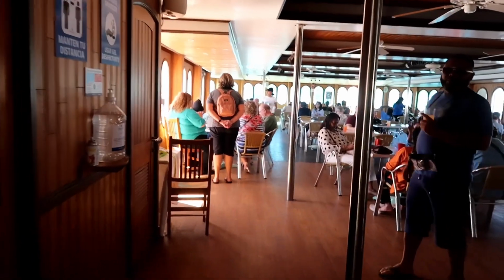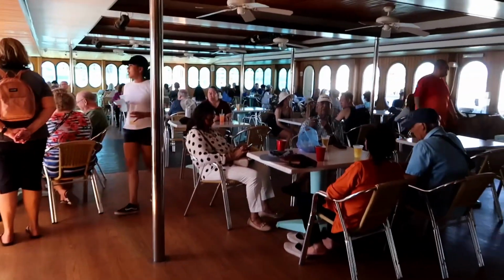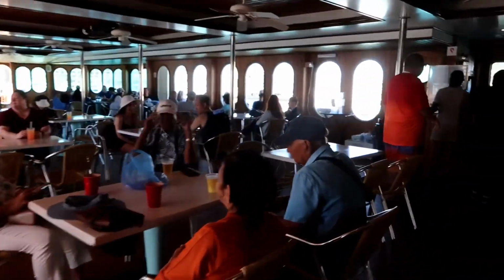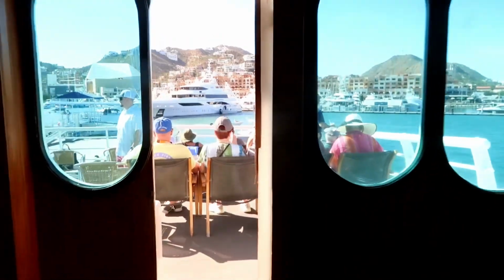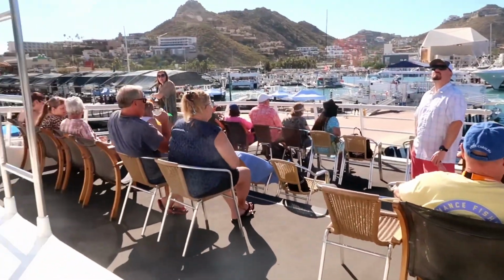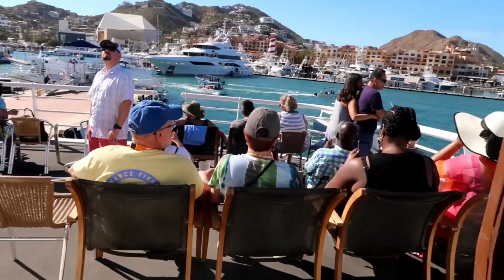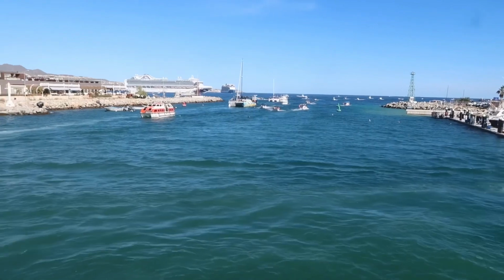Let's see if I can go inside. So if we wanted to sit inside, this is where we would be sitting. But we chose to sit outside in the back of the ship, or in back of the boat. There's the bar. And then this is the front of the boat, I'm guessing. Ooh, here we go. We're sailing away.